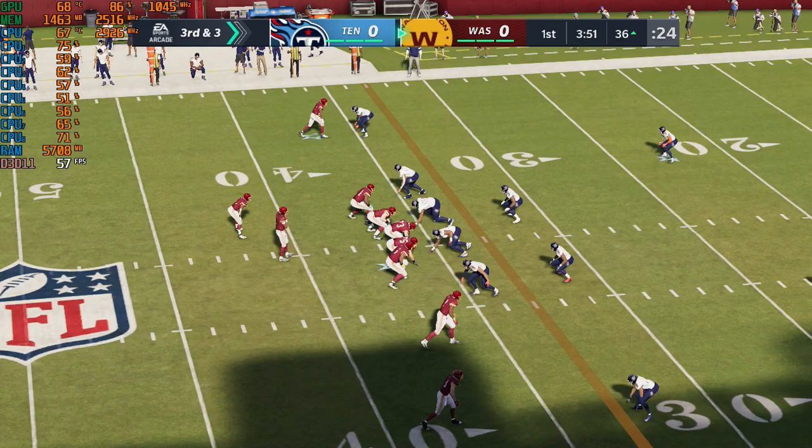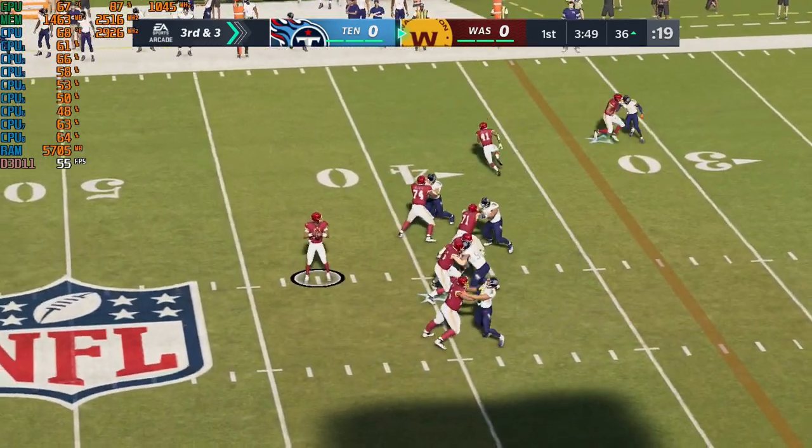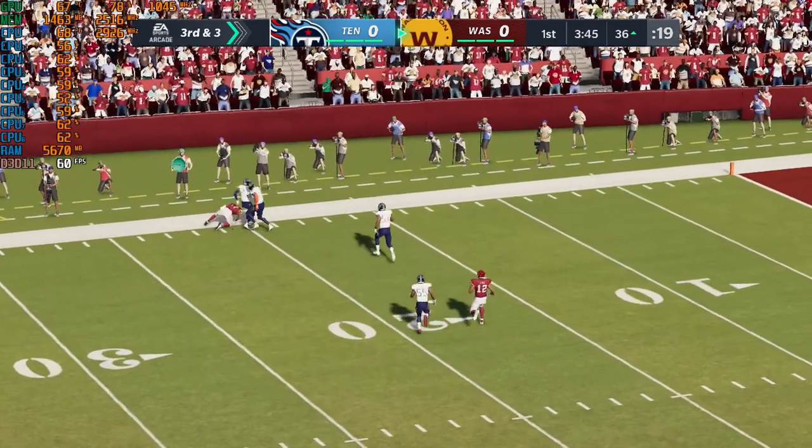So the incomplete pass on the last play, and that leads us to a 3rd and 3. From the gun, it's Haskins. And he finds McClure.